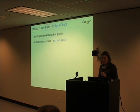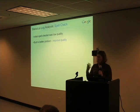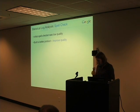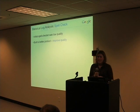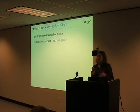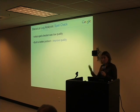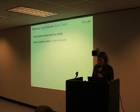So the first thing we did was we went to our engineering team and said, we've got to fix this. We've got to build a better spelling corrector. Sure enough, several months later, this little engineering team comes back and they said, okay, we've got a better spelling corrector. They did this by taking into account a lot of the context that you can get by looking at the web and the data that's there. And in fact, they came out with a spelling corrector that's really pretty amazing in terms of its overall quality.